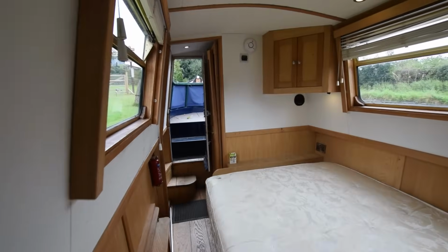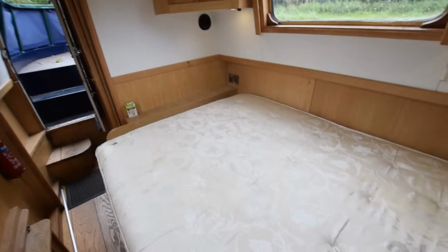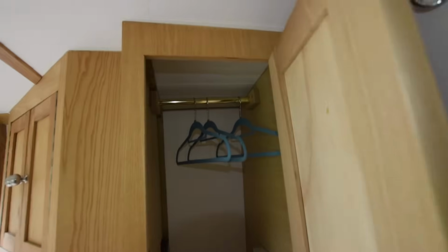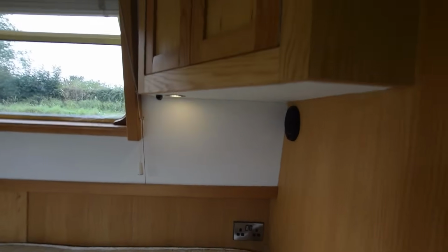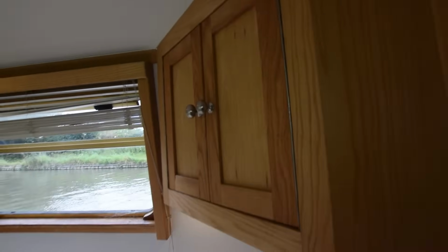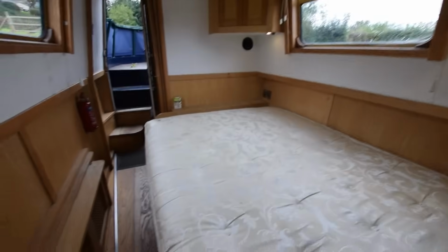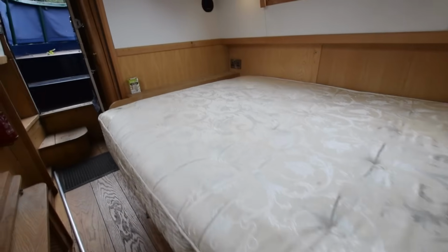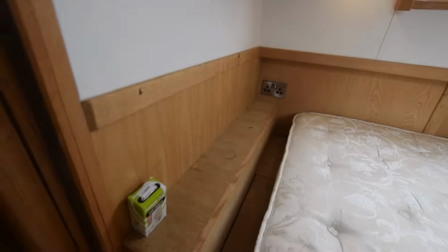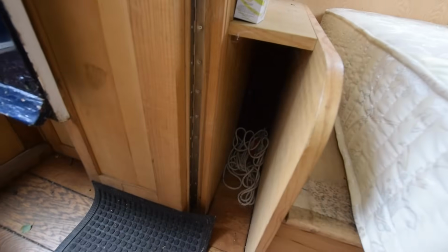And the stern cabin is the bedroom. The fixed bed measures at 6 foot 1 inches long, 4 feet 6 wide. There's a half-height wardrobe here. Cupboard underneath. I want to mention that bed, the baseboard for the bed is on gas struts, and the whole thing just really easily lifts up to expose an acre of storage underneath. Cupboard over the head end here, there's a reading light underneath that you might have seen, and the same at the foot end of the bed. Cupboard there with a light under, and a little storage area down there.